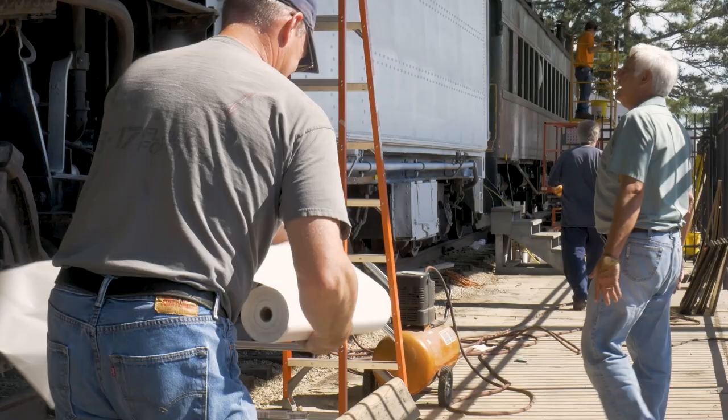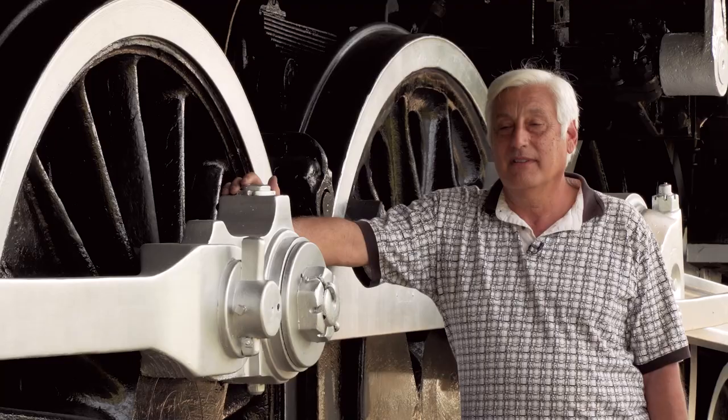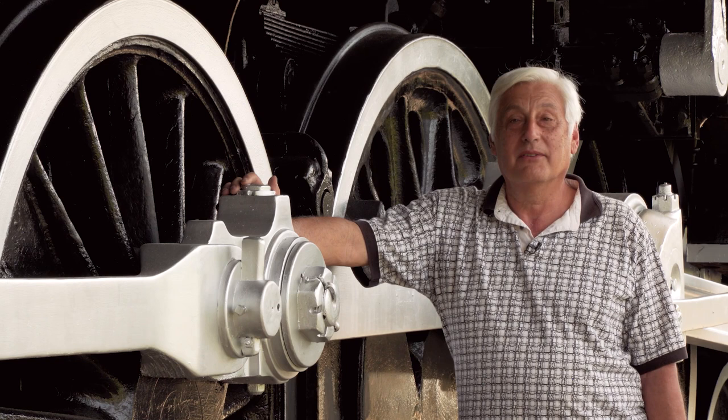This was kind of a once in a lifetime experience. All the people that worked on this have never worked on a steam engine train before, and they're not likely ever to again.